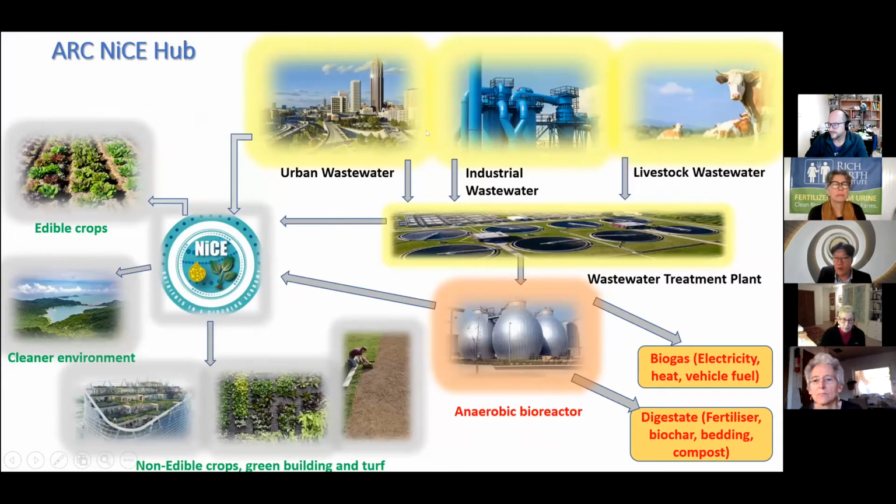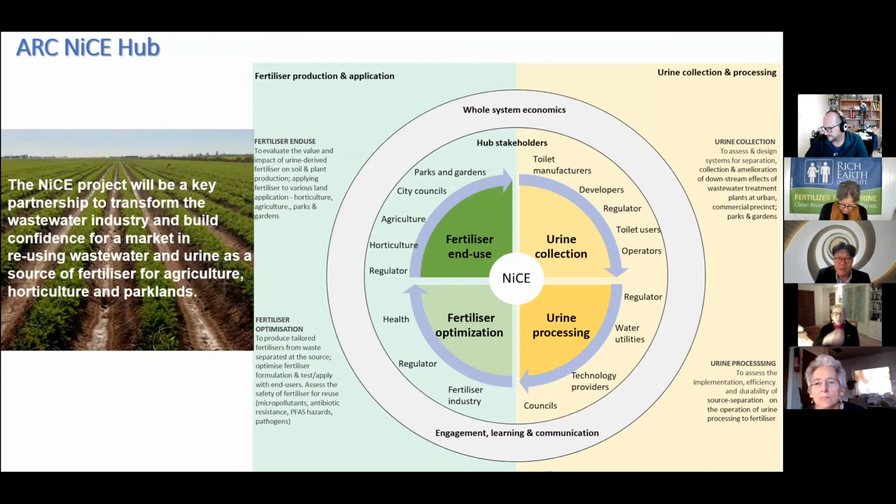Also, we try to collect nutrient from wastewater, industrial wastewater and animal wastewater. Also, from anaerobic digestion, we can produce a lot of nutrient, and we want to utilize our Nice technology to convert this nutrient to fertilizer to produce edible crops and a greener environment, also non-edible crops, green buildings, and turf grasses. So that's also our objective in a broad range of applications. Specifically, ASC Nice Hub will be a key partnership to transform the wastewater industry and build confidence for the market in using wastewater and urine as a source of fertilizer for agriculture, horticulture, and parkland.